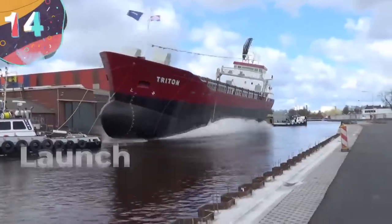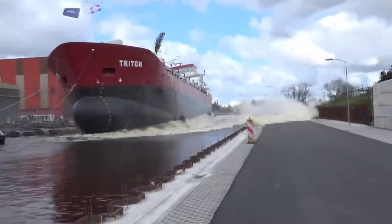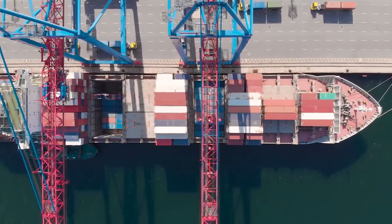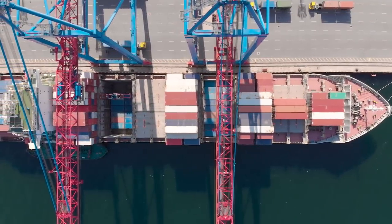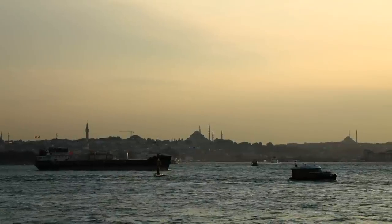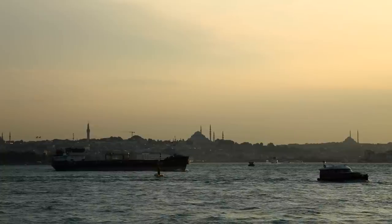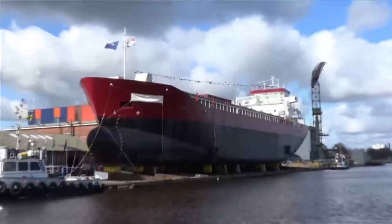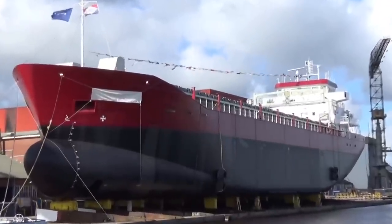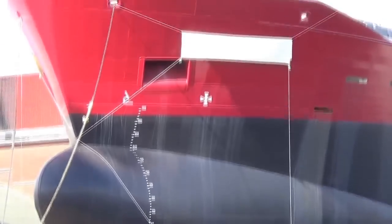Number 14, launch floods a street. The Bodewa's trader Triton is a cargo ship that was built at the Bodewa shipyard in the Netherlands. With an empty weight of 4,700 tons, it was specifically designed to transport heavy cargo, and it was further strengthened to allow for loading and unloading aground. With a maximum grain capacity of 235,000 cubic feet, it's simply an enormous ship that's 295 feet long and 50 feet wide. And because it's intended for long ocean voyages, it also has room on board for a crew of 9 people, each of whom has their own cabin.